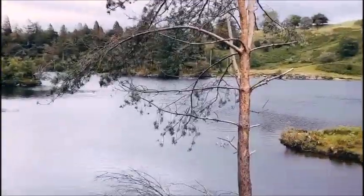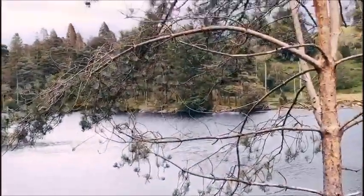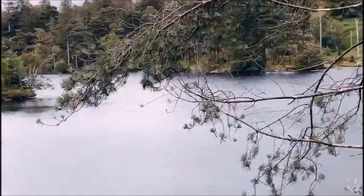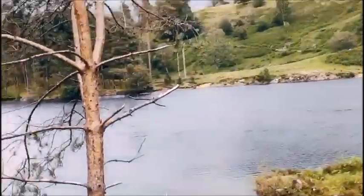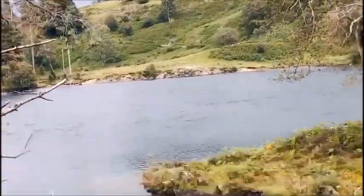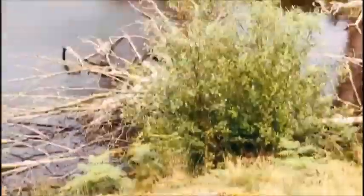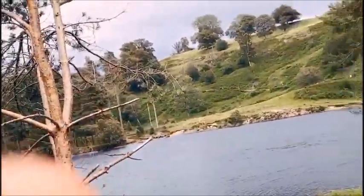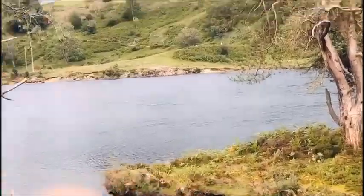Also, over there is another peninsula. There's a tree in the way, so you might not be able to see it. Also, did you know that a peninsula is a little piece of land sticking out into the lake or the sea or something like that?